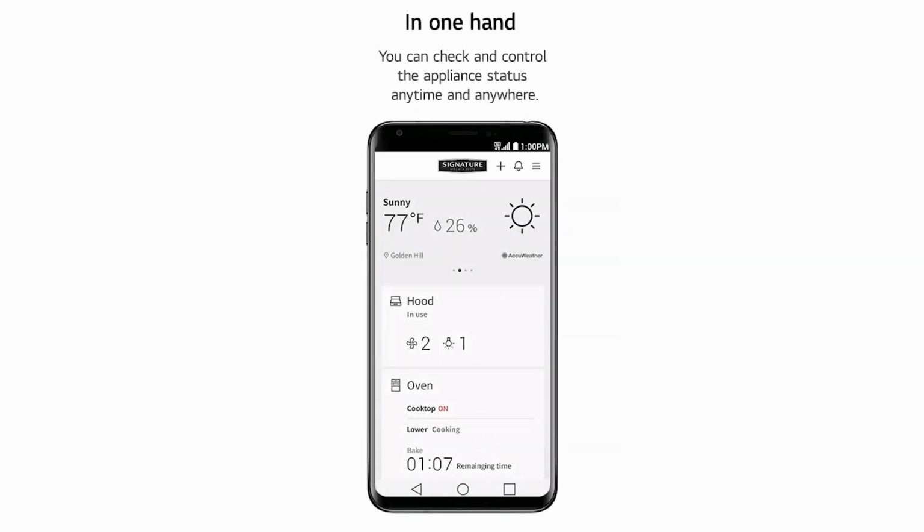Many of their models feature a combi steam function that allows you to cook by convection steam, which is a healthier way to cook. SKS also has a robust Wi-Fi system powered by LG's ThinQ app. Signature Kitchen Suite has a 3-year warranty, which is the best on the market.